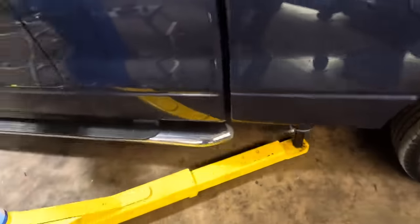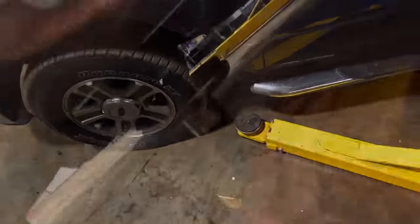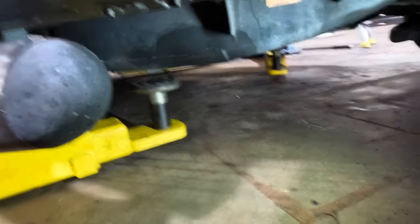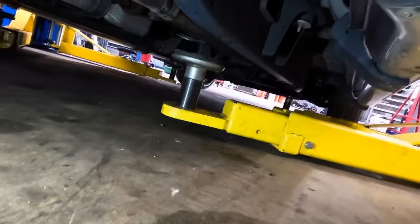There we go, kick you under, kick this one under, let's get them all set up here. That one's good right there under our frame, good to go. So right front, there we go. Right rear, good to go, beautiful.